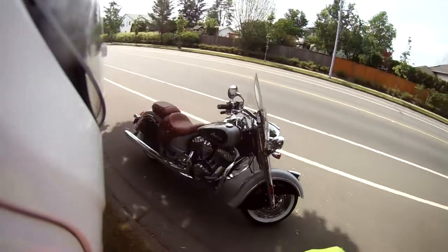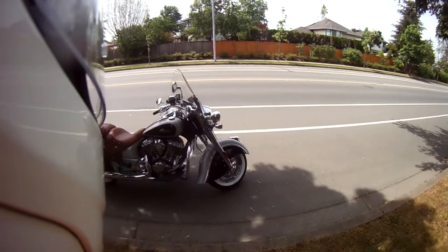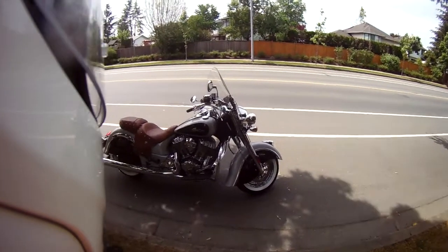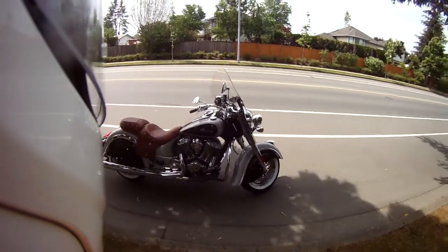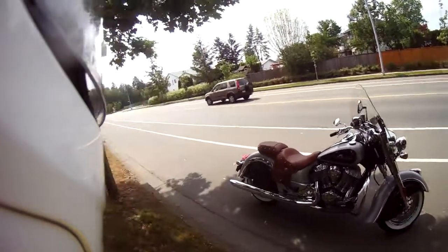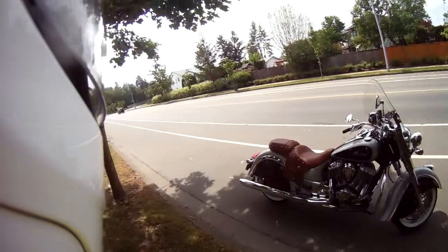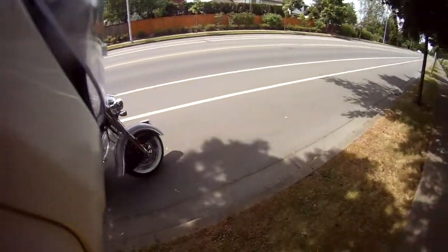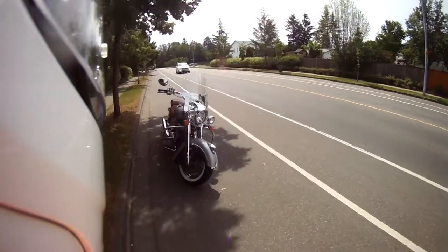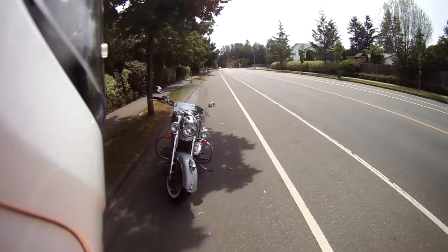So there you have it. That's the 2016 Indian Chief Vintage, in a beautiful black and kind of silver gray color scheme. They have the saddlebags at the dealership, but for some reason they haven't put them on yet. So, beautiful look up front at it. A lot of chrome on it.